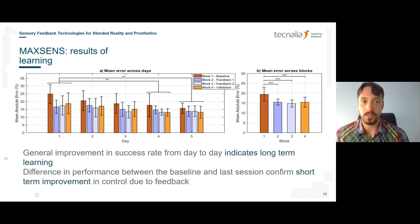In the next two sessions of 60 grasps, they have the electrotactile feedback and they can get the information of what force they applied to the object while they were grasping it. And then in the last session, we take the feedback away from them. Why? Because we wanted to see whether there is also this imminent short-term learning, whether by applying this feedback, they already can improve their grasping performance. And this was also clear.